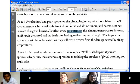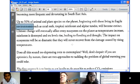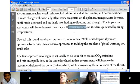Ecosystem. Look at verbs too, Jose. What are some important verbs here? Yes, Farhad, environments. Jose, you're picking out nouns, and that's good, but I might also suggest that you look at verbs. Destroyed. Sea levels rise. Flooding and drought. Impact. Recover, or never recover. Negative. Some verbs there might be important.